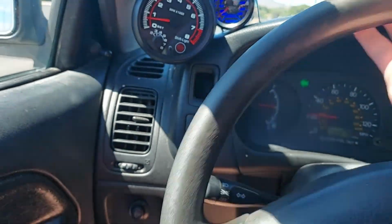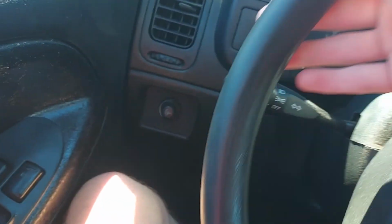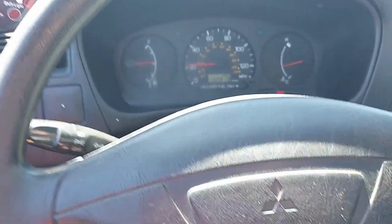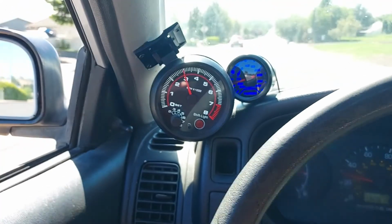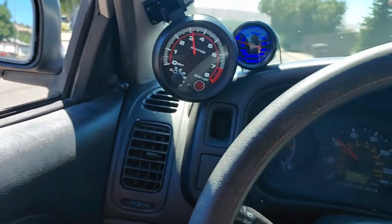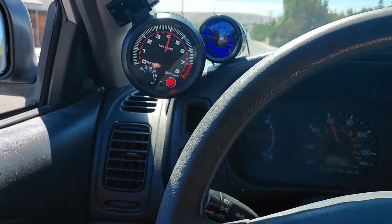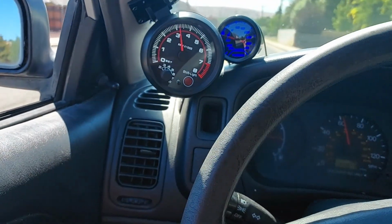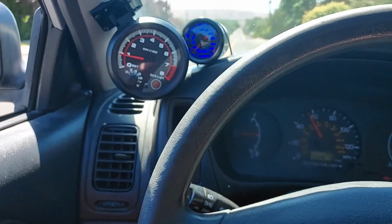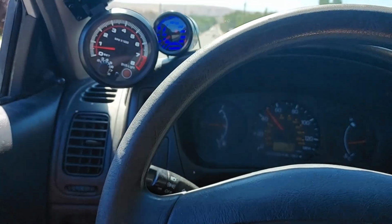So here, I'll show you guys. It's easier. It works better downhill. Let me put the window down so you guys can hear it. You guys can even hear it. It doesn't want to move. It's not getting enough of something. I don't know what it is.